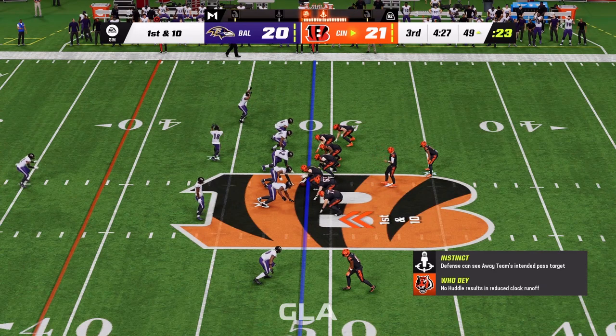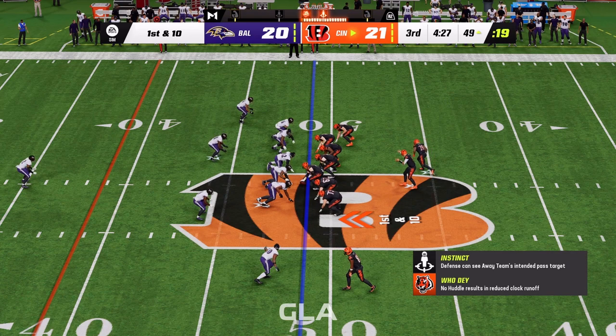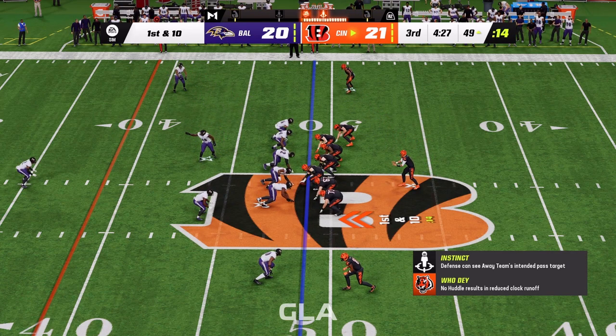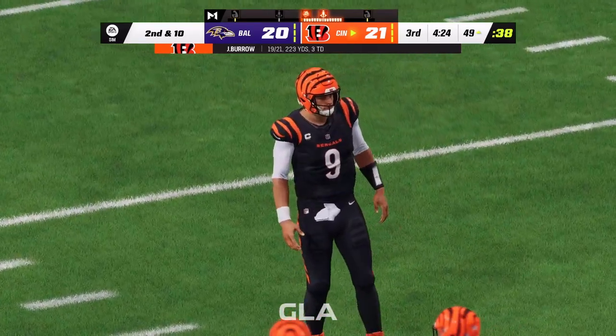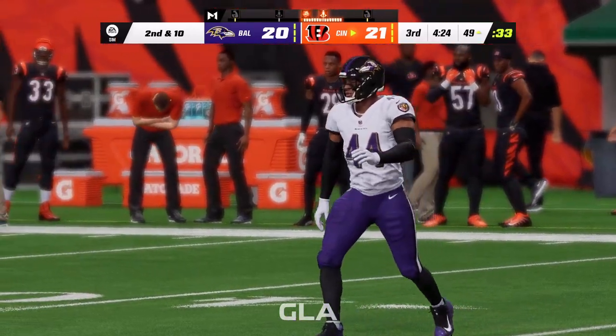So in Raven territory now. Here's a 1st and 10 at the 49-yard line. Out of the gun, it's Burrow. And this nearly an interception, but it's incomplete. Well, a turnover really would have helped him there, but not to be.